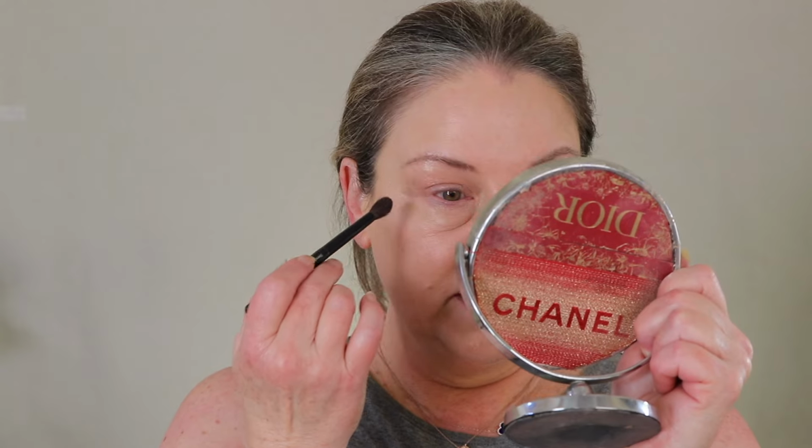And same thing, I want to take the brush and help myself out a little bit. I'm going to blend those two colors again. So a little eyeliner, a little mascara, and oh, I like that one a lot. I like them both, but we're going to keep on playing.